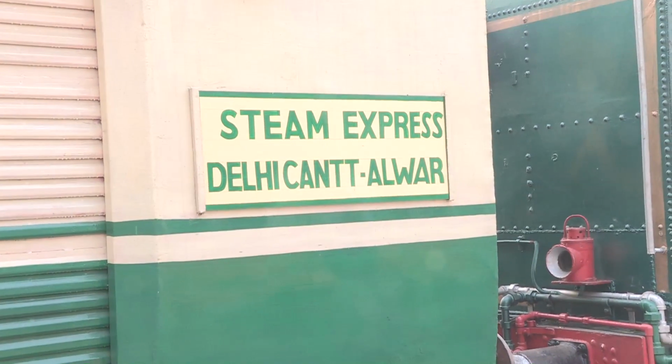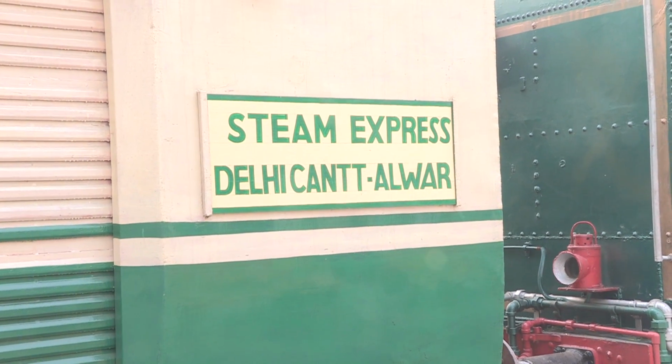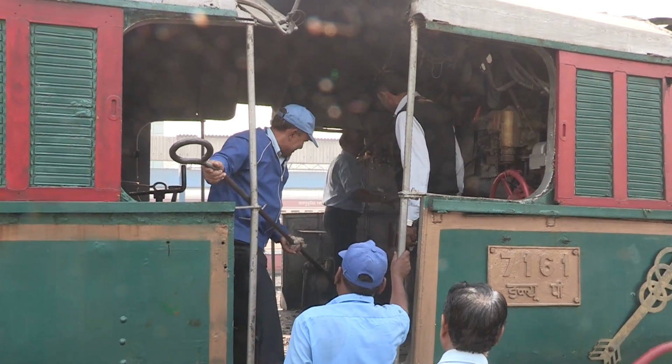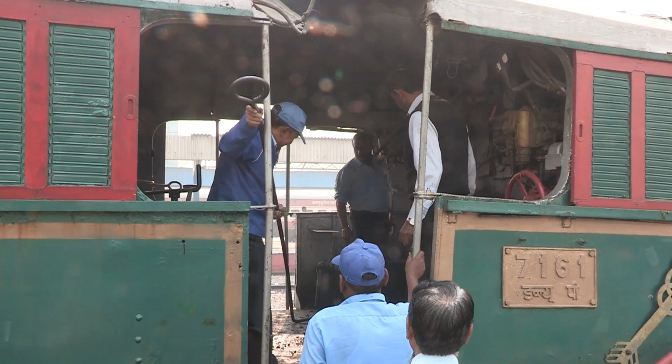Back now to the locomotive as the crew continue to struggle in the task of raising sufficient steam. Well, you've got it on.